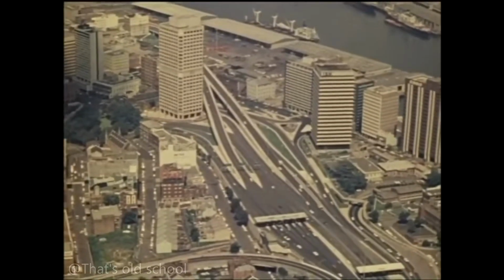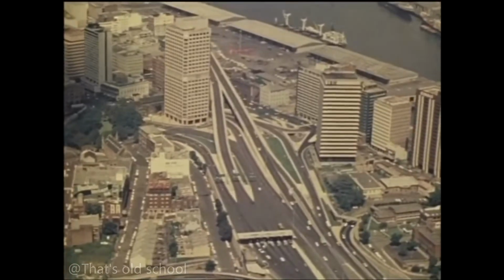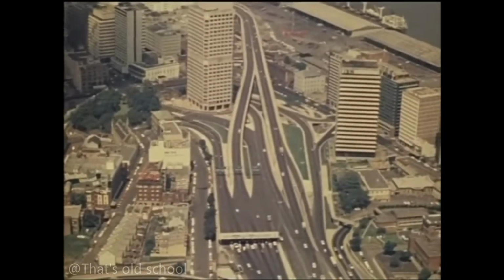The first stage of the distributor, now complete, when extended, will ultimately provide for southbound traffic only. Northbound traffic will be provided for on an adjacent viaduct to be built on the western side.